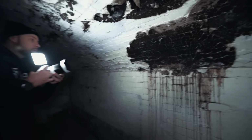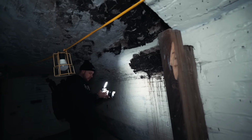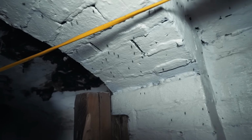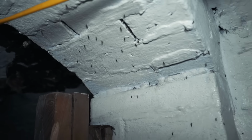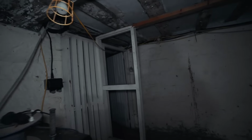Oh, that black mould that's gone all crusty. Oh, yeah, let's get out of there. All these flies as well. Are these all mosquitoes? Oh, God, Andy, I think they are. Let's get out of there. Oh, no, thank you. Getting away from that.